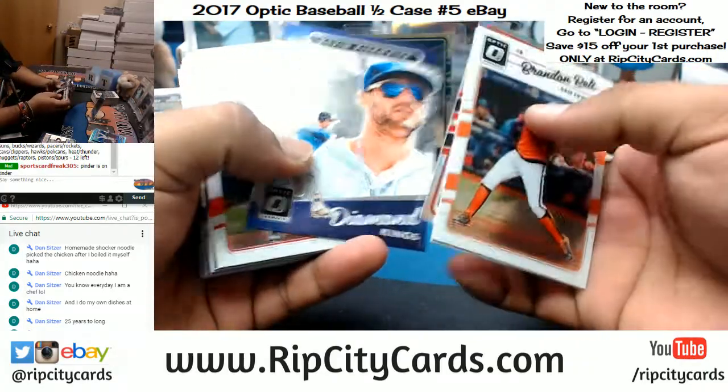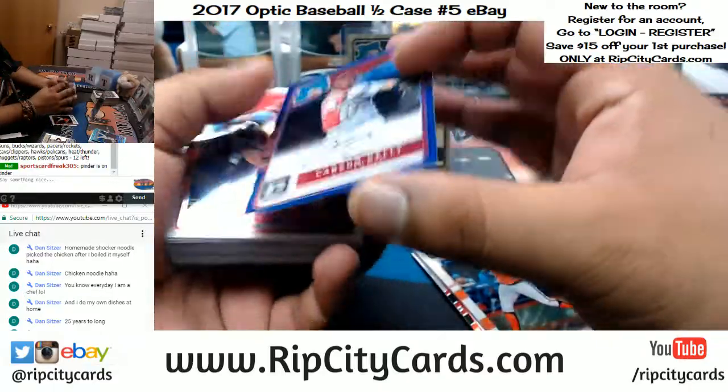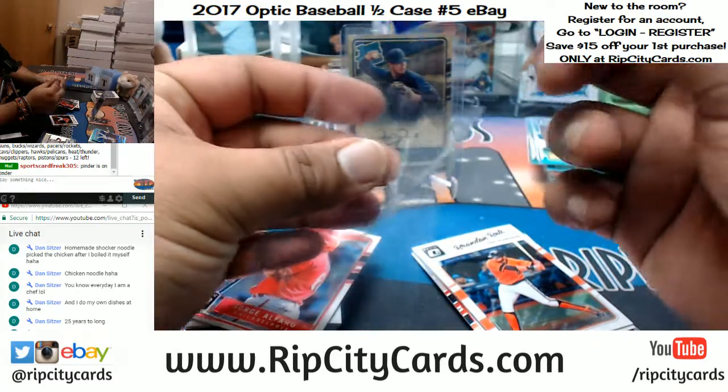All right, last box mojo. Let's see if we can spread some love here for the peeps. For the Cardinals, to 75, Carson Kelly. The auto.